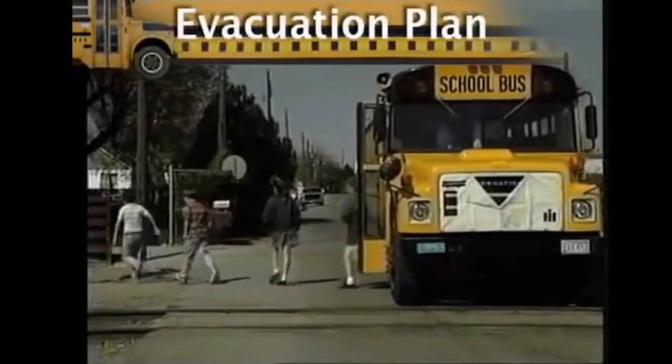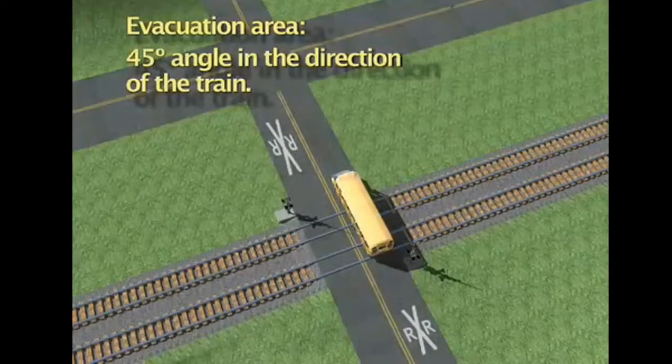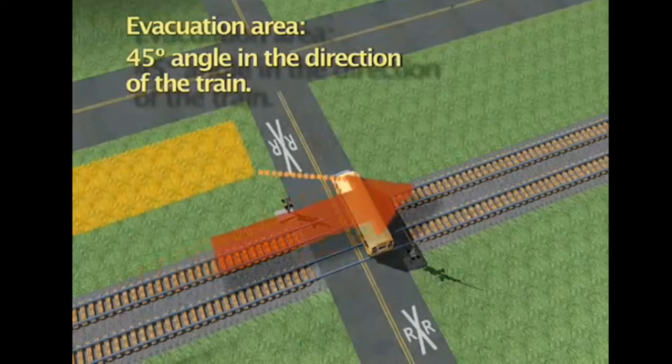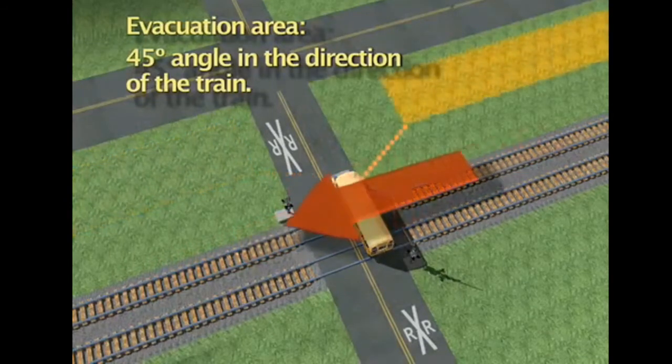As you scout your route, plan for an evacuation in the event your school bus gets stuck on the tracks. Determine an evacuation safe spot away from the tracks. This evacuation area is ideally at a 45-degree angle from the tracks in the direction of the train. Never cross a live track.